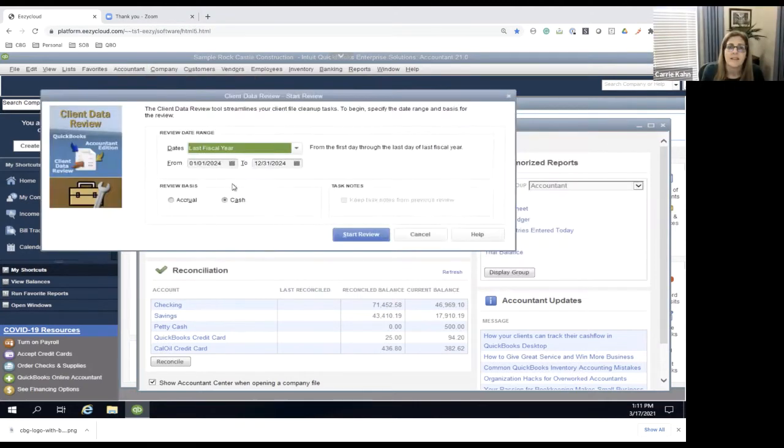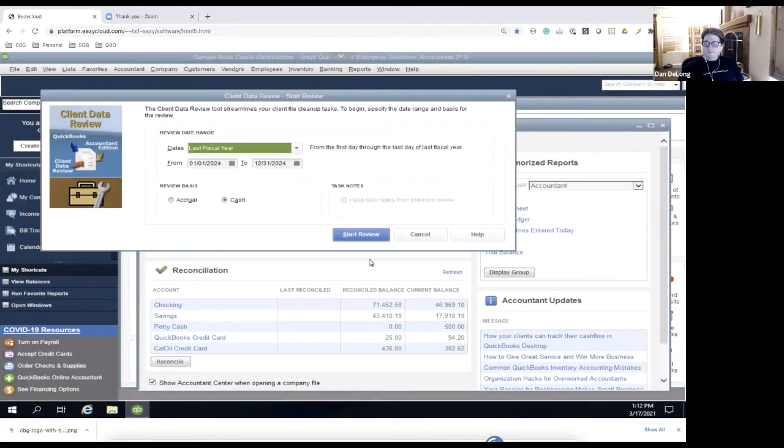So this is just something that you do as an accountant at the end of a period. This could be your year-end review, or maybe you do it monthly, but you do have to have access to the file to be able to do that. Now, they can send you the file. You can use the accountant's copy. There's all sorts of different ways to get the file to you.